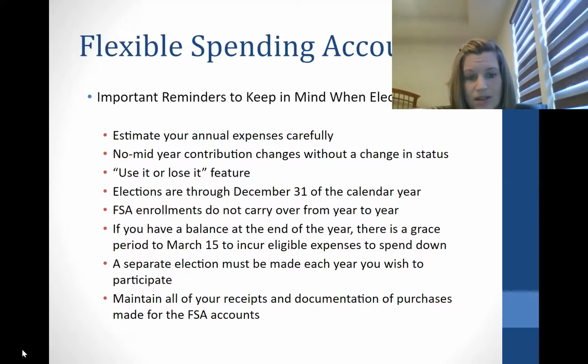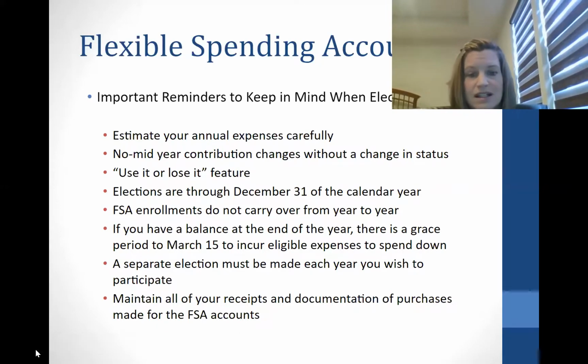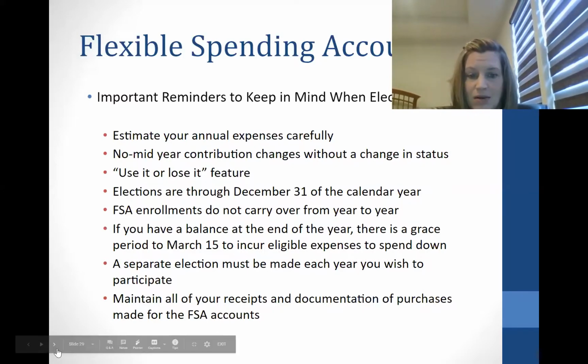So you don't want to get into a situation where you elect too high, you're anticipating a dental service, and then you find out you can't have it. Then you have all this extra money that you need to use by the end of the year. And so there's only certain parameters where you can use those flex spending accounts.